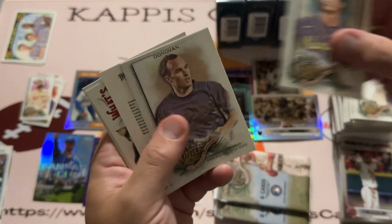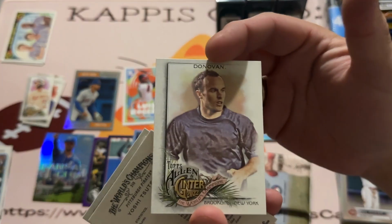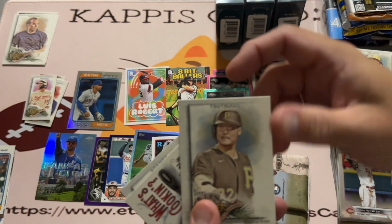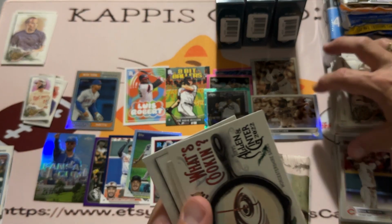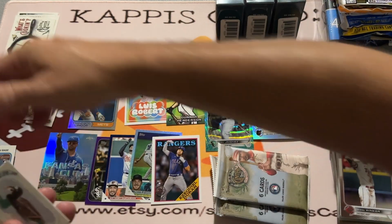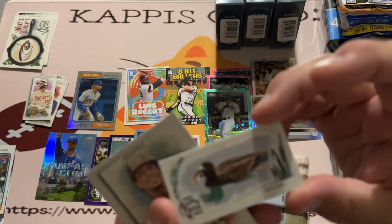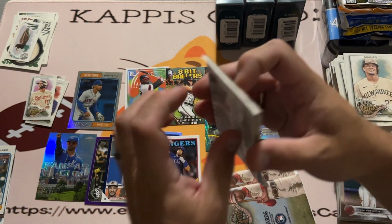Yelich, Donovan. Landon Donovan, the soccer player. I'm going to add that to that pile. Satsugo, Pittsburgh. Here is Worcestershire sauce, or Worcestershire sauce, as I always like to call it with my daughter around. Yeah, a duck, right? Scoter, whatever. And Willie Adames.